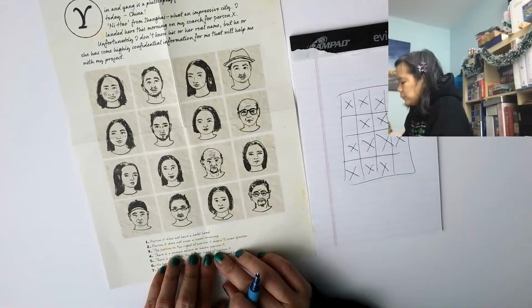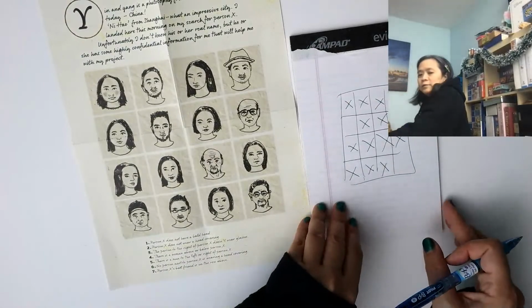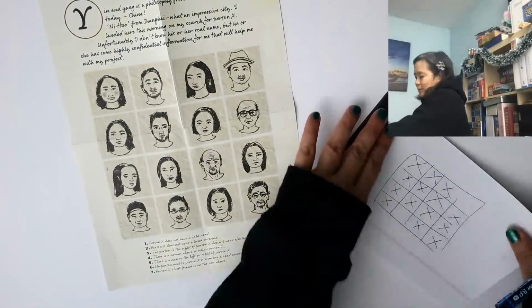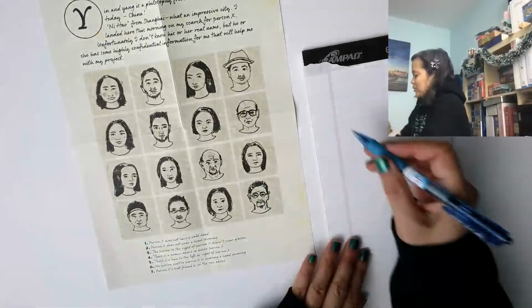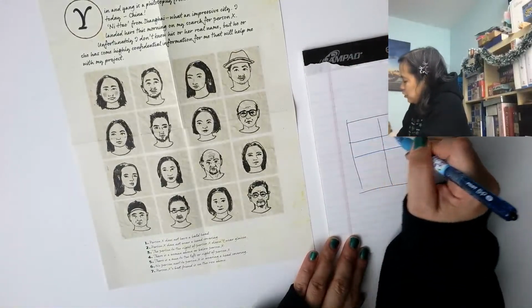There's a woman above or below person X. Yeah. There's a man to the left or right of person X. I made a mistake. All right. Let's start over. Sorry about that. I read that wrongly.